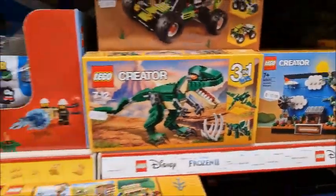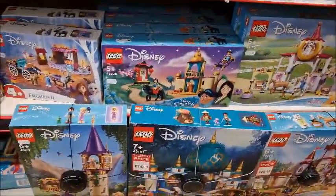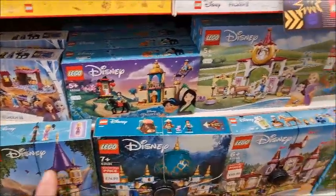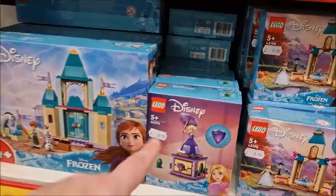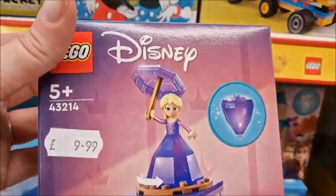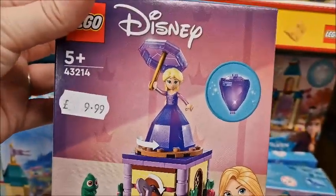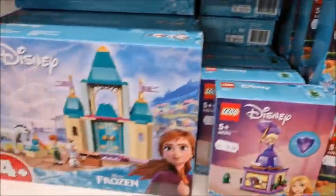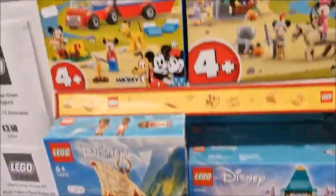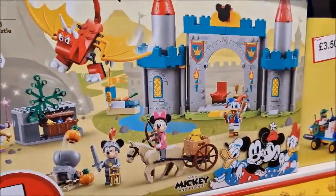Australia. These are so adorable. Honestly, there's just so much to take in. It's just amazing. Disney stuff. Gotta love the Disney stuff. Super cute. No, I really like this one. I saw this recently. I think she spins round. Yeah, she spins round on it, which is super, super cute. Disney princesses. Oh, look. Love that. Really nice.